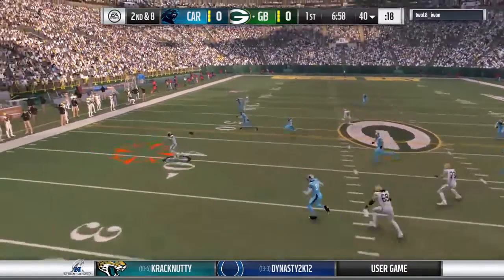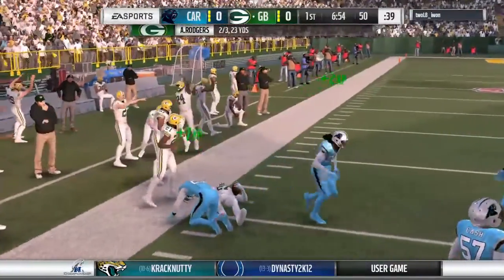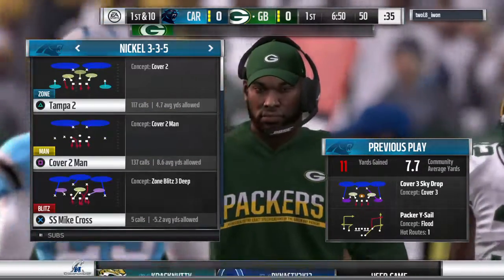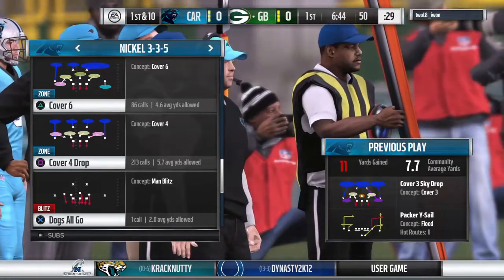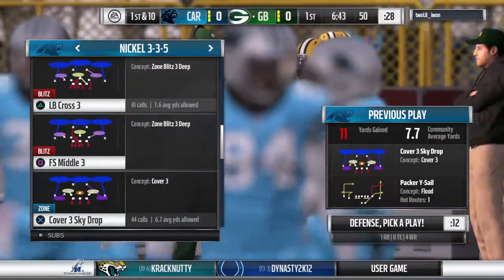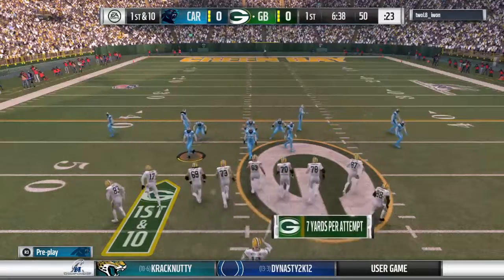Rodgers to throw on second down. Out to the flat for Lacy. And he's brought down. It's a gain of 11 yards that time, and it produces a new set of downs. So many times you hear today's NFL described as a space game. Get your best players into space with the football in their hands. That's why sometimes you swing it out to your runner, get him out in the flat, and let him have a chance to make people miss in open field.